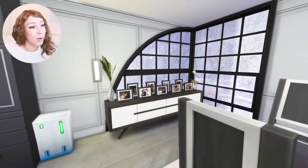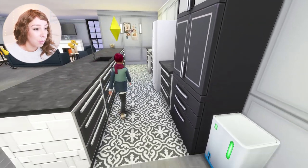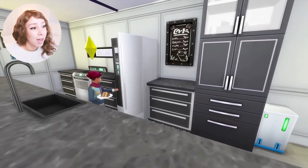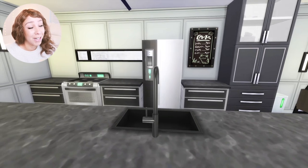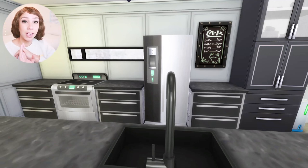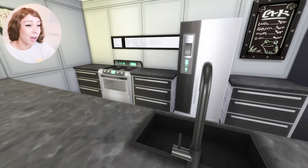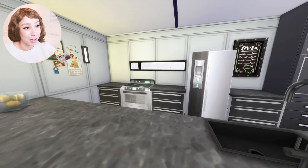We can see the snow. It's so nice. Here's the kitchen. It's very simple, but I love it. I absolutely love it. I got us a new fridge. I finally put away the one that Santa got us. I know it's sad, but one of the Legacy Challenge things is to buy the most expensive fridge and the most expensive stove and fully upgrade them. So since we have a crap ton of money, I thought, why not get them now? So this is the most expensive fridge and the most expensive stove.